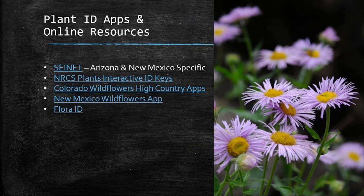However, you might be on the go, you might not have the curriculum, you might want to know something right away. So these are some sites and some apps that you can download on your phone that provide you with that information on being able to identify some specific plants within the area. There's the great New Mexico Wildflowers app, the Colorado Wildflowers High Country apps. That's a really great one. A lot of the flowers transfer over from Colorado to New Mexico. And then SEINet is a great, great online resource for plant identification.